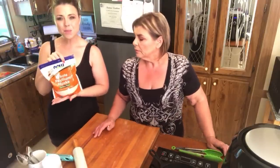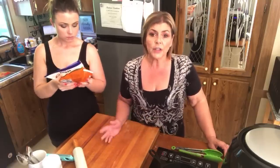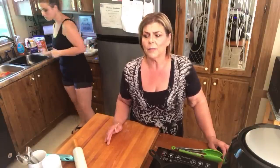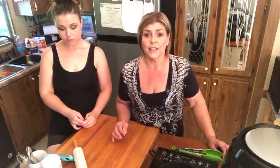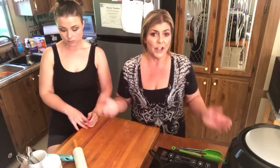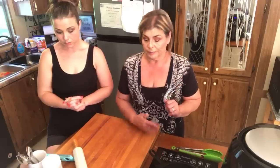We use whole psyllium husks, but it does come in powdered form. If you're going to use the powder form, use less of it. It's sort of like when something calls for a teaspoon of salt, and you use table salt that's super fine versus a teaspoon of granulated coarse salt. You're going to get a different texture, different taste. So use a little less of the powdered than you would the whole.